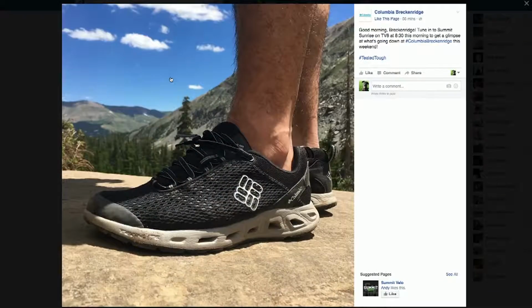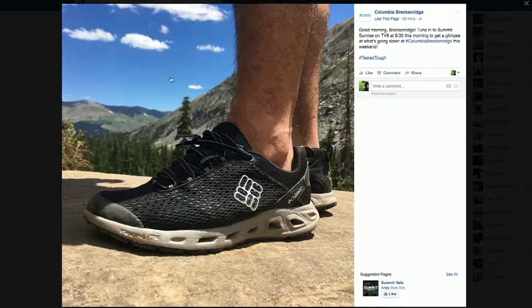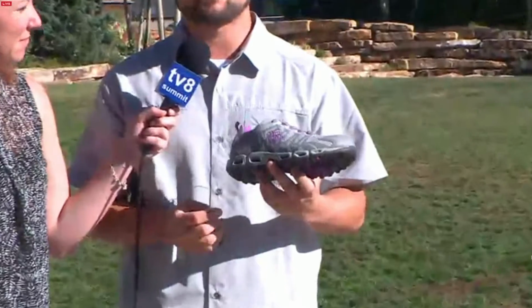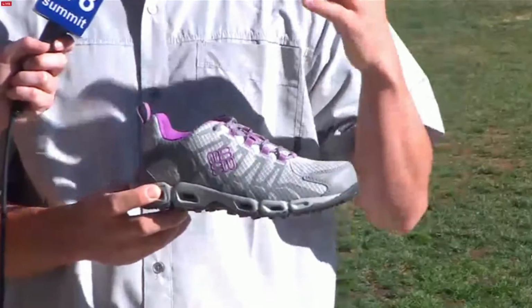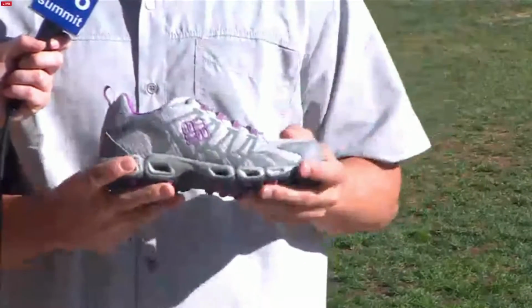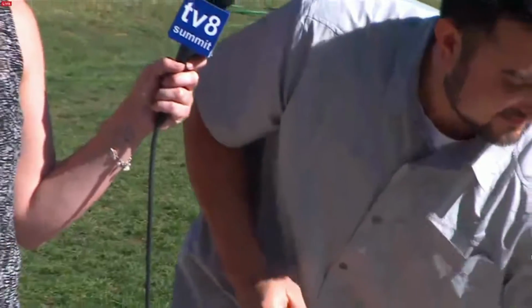You always have to bring something for the ladies. Always for the ladies, still at 25% off. This is the Ventralia OutDry. This is also a fully waterproof shoe, but it's also kind of a trail to water combo because it is fully drainable. So if you do step in a puddle of water, it's going to drain out the sides like the other stuff I showed you. Cool, the hybrid shoe.